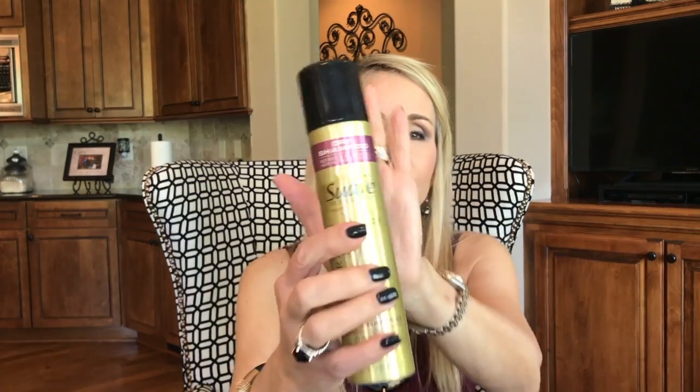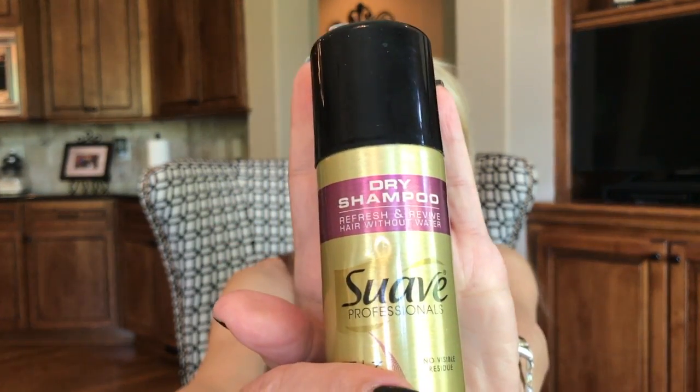Okay, here's another hair care product, which is my Suave Dry Shampoo. And I absolutely love this. I used to wash my hair every single day. In fact, my husband would always take my hair off the pillow.